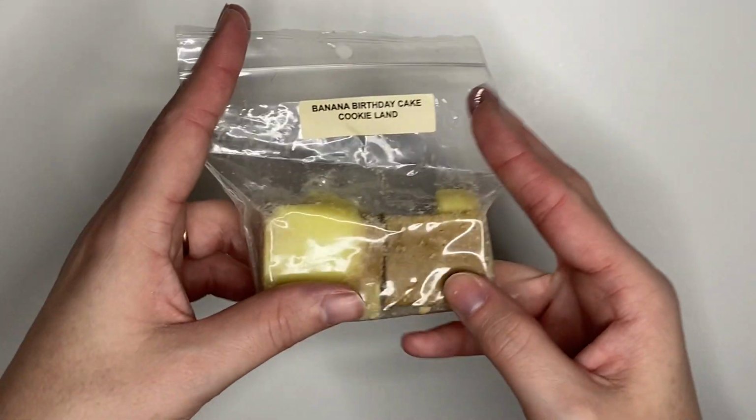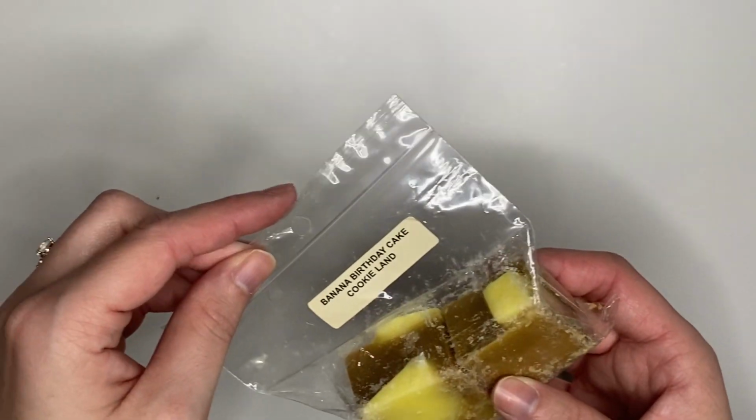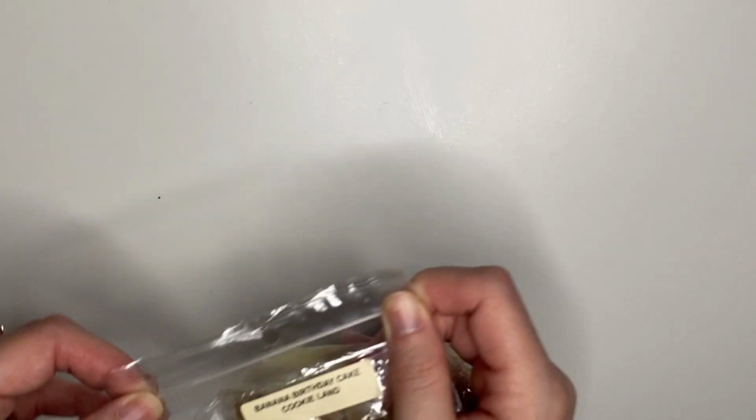And I've only got maybe, my one over here from Fantasy Wax kind of crumbled into a million pieces, so I only have maybe like four melts left in it, so hopefully we can get through it. So I have this from Rose Girls, which is banana birthday cake cookie land. I have not been impressed with any of these chunks from the Cookie Land samplers, so I'm sure I will like this scent because it's banana. I just hope it's strong. They've all been like weak little bitches.